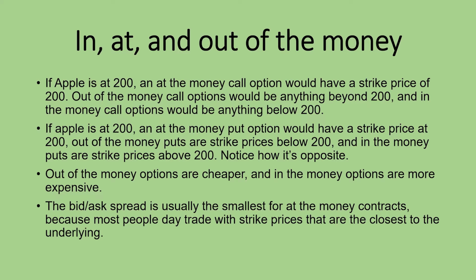Don't worry, we will talk about why there are reasons to trade the different strike prices right after this. If Apple is at 200, an at the money put option would have a strike price at 200. Out of the money puts are strike prices below 200, and in the money puts are strike prices above 200.